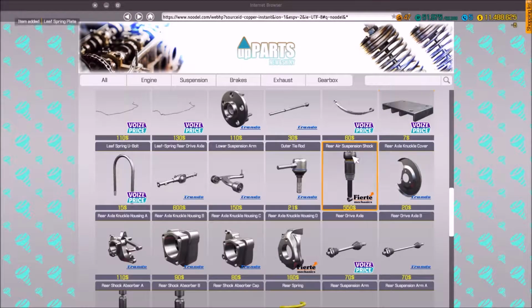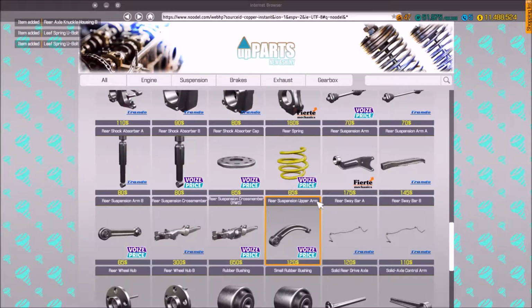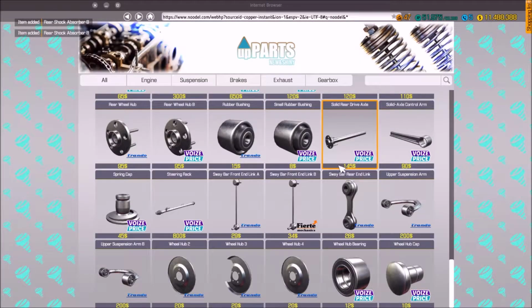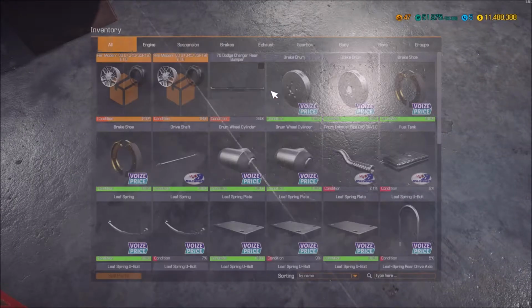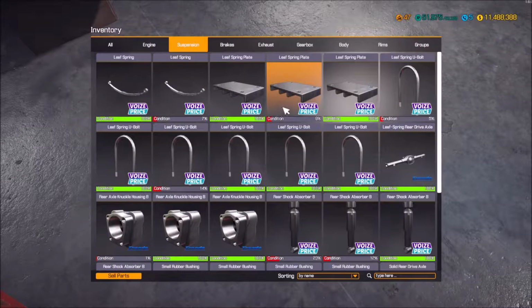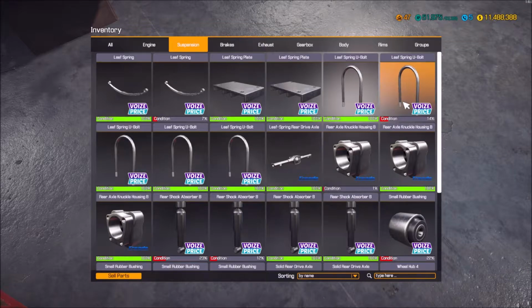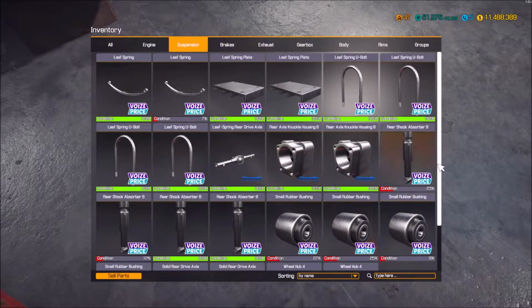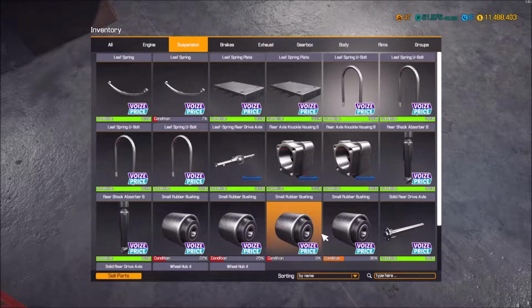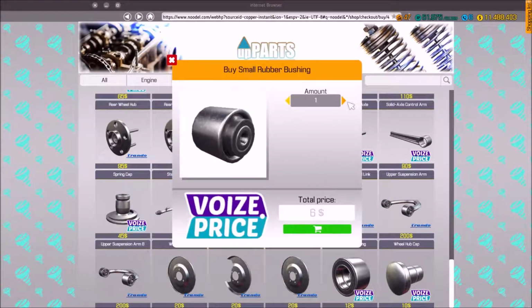Alright, we're going to need one of those. We need a couple of these. One of those housings. A couple of... And I don't know what else I'm going to need because I wasn't really looking. Ooh, I need a leaf spring. That's horrible. Okay. Oh yeah, the bushings. Need small bushings and a leaf spring. Small bushings.